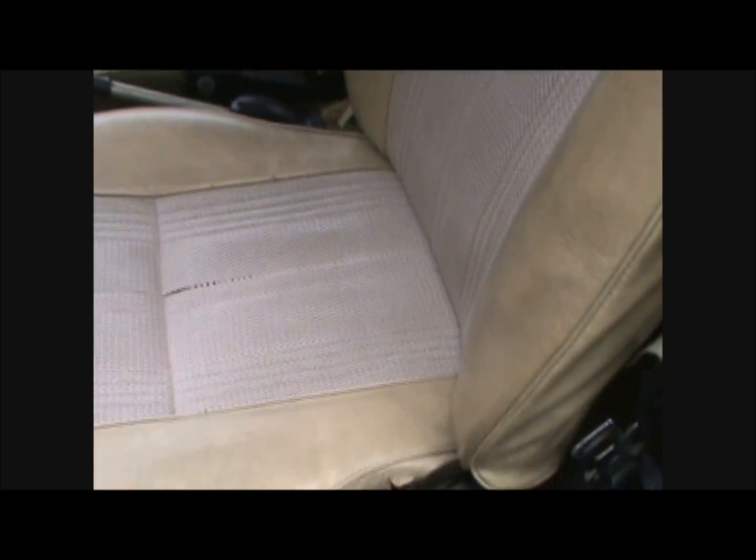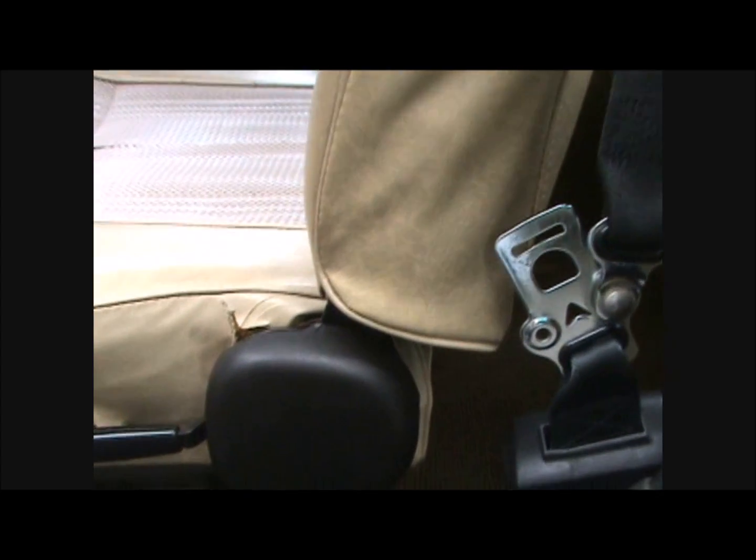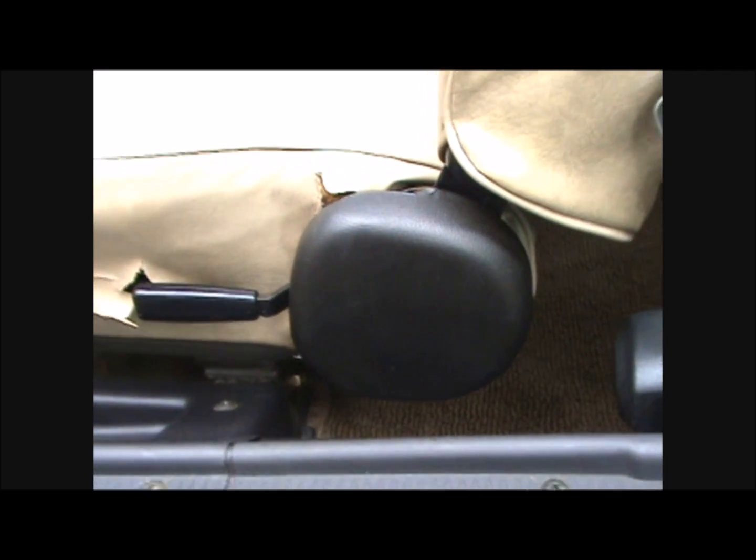This driver's seat, I noticed as I was cleaning and operating things here, that this is loose here. I don't really know what's going on there, but it's loose. But the seat holds itself up, so I don't think it's broken, but something's loose in there. It'll have to be looked at.